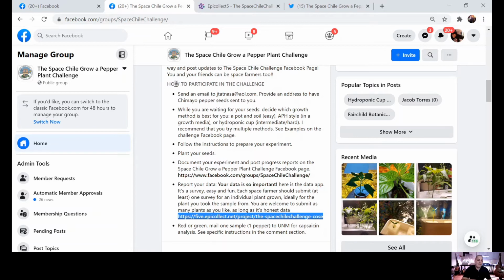I made a very simple bullet list of instructions on how to join the challenge. We started the group Facebook page, and then I established an email address where everybody can contact me. This is just a private email where anybody can communicate with me very easily. AOL I thought was very human-like. It would feel very approachable. So the first thing is to send an email to me with your address, and I'll put together an envelope of seeds with the mission badge and mail them out. And then while they're waiting, they can decide on their growth method, and I give them examples on how to grow a pot in soil, like the ones right behind me, or a hydroponic cup, and other things.